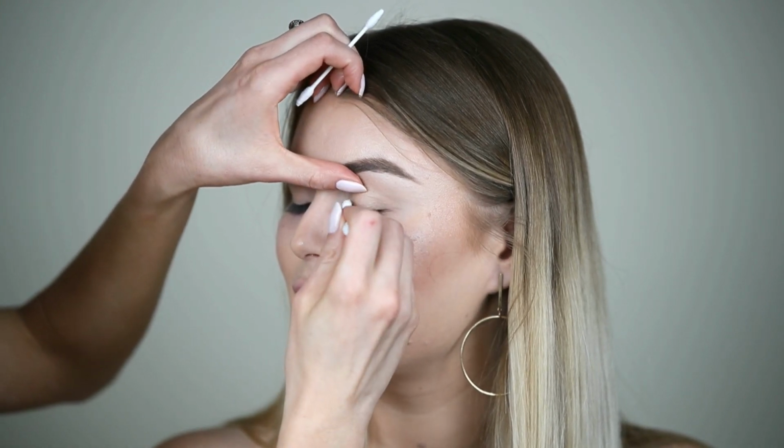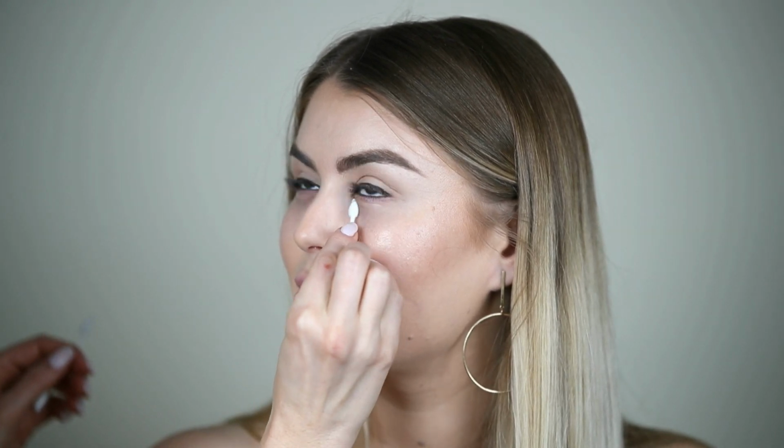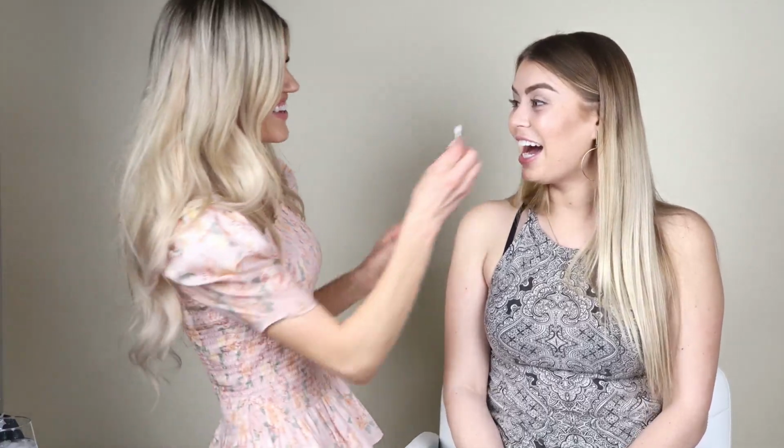Go ahead and look close for me. Look up. ColourPop has good shadows. You know my obsession with ColourPop. Yeah, you love ColourPop. I have ColourPop in my bag as we speak.